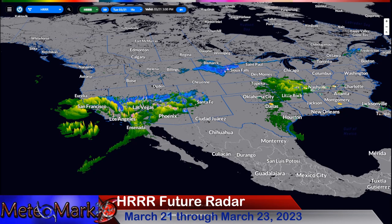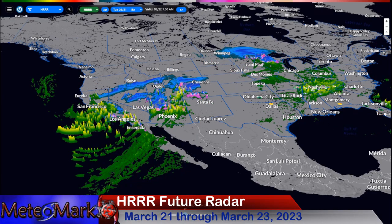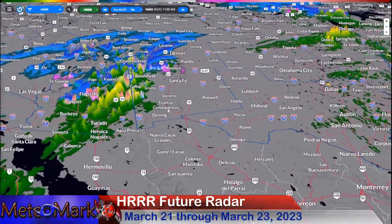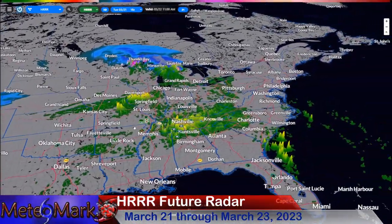All right, so taking a look at your HRRR, your future radar, I'm just going to briefly show you out west here. This is going to be this big storm that's blasting California again into the Rocky Mountains. Look at that. That's going to be pinwheeling down the coast. You can see the low pressure just south of San Francisco by 11 a.m. Wednesday morning. Lots of snow and energy going across the Continental Divide into the Rocky Mountains.